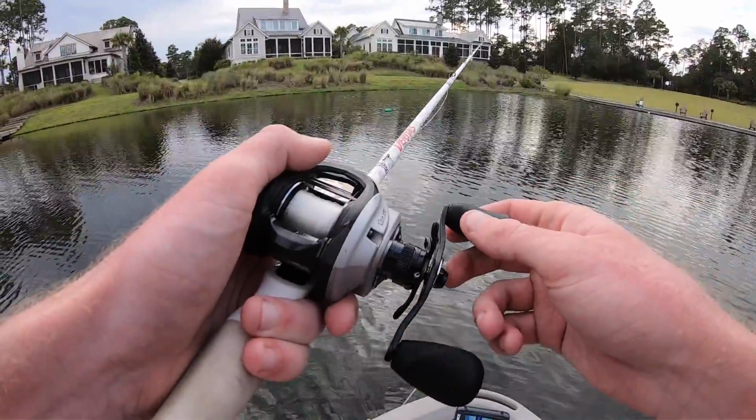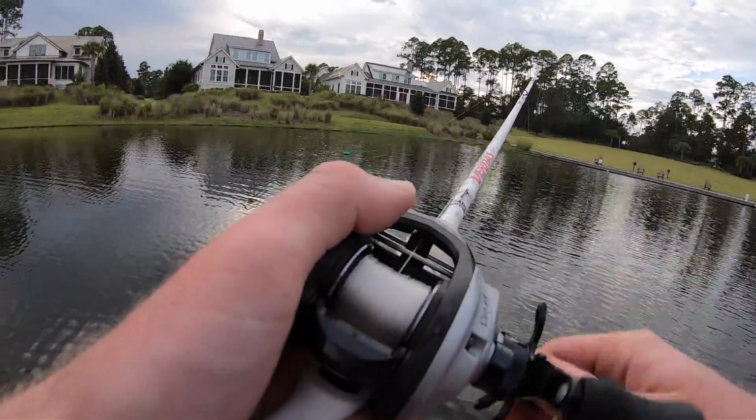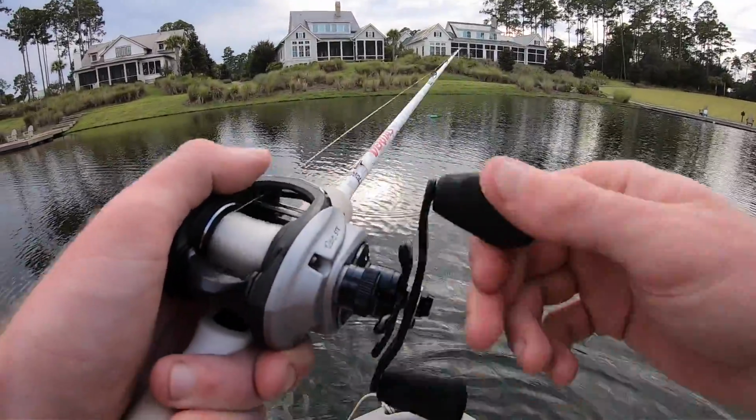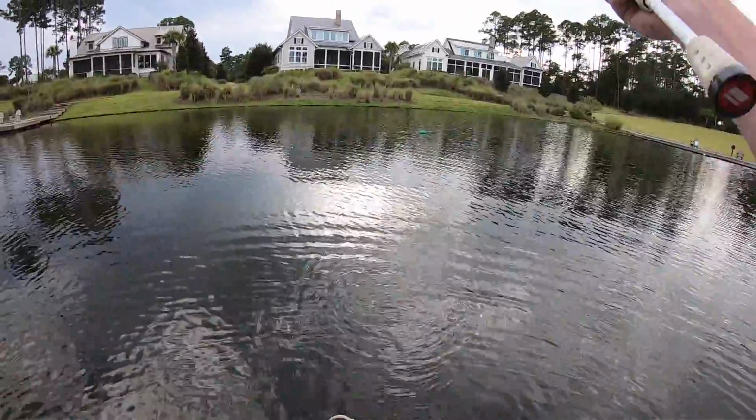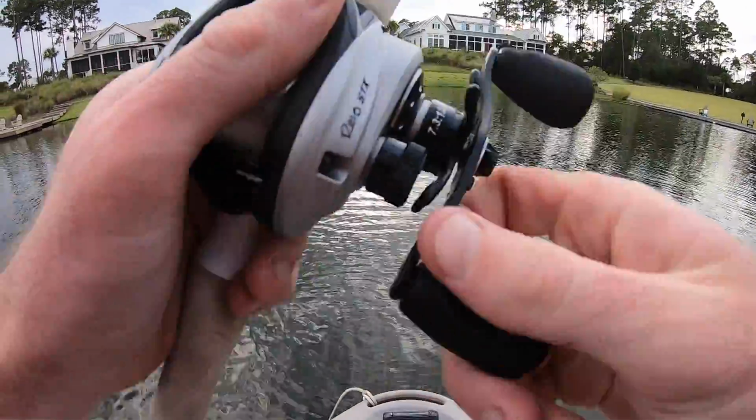Fish has this. Fish has this. Oh, what? My line started getting really slack for some reason. I don't know if the boat was moving weird or the fish dropped it. Huh.